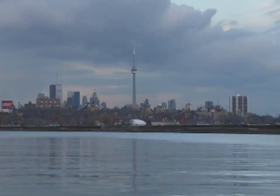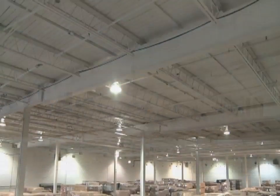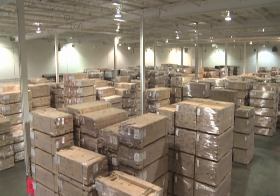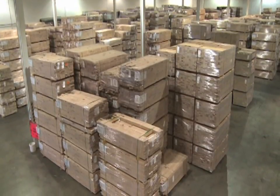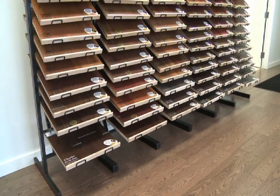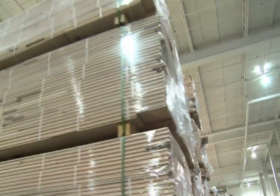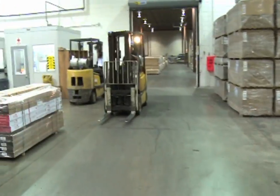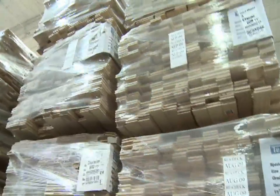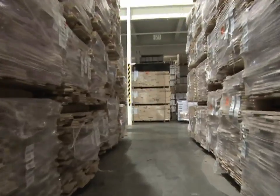Vintage's pre-finished plant is located in Toronto, Ontario. In January 2009, Vintage consolidated its two warehouses into a single 140,000 square foot, state-of-the-art pre-finishing plant. Flooring is milled in Canada, Brazil, and Indonesia, and eventually all end up in the Toronto finishing plant, where Vintage pre-finishes approximately 10 million square feet of hardwood flooring annually.